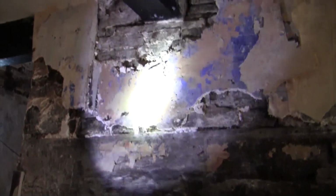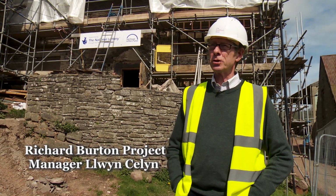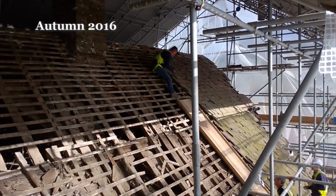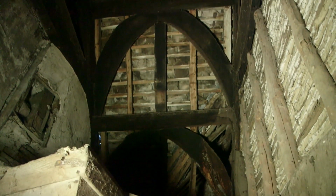I'm the project manager for the Llwyn Celyn project. I've been involved here for probably four years. We started on site doing the construction work in April last year, almost a year ago to the day in fact. Although there's a scaffold around the building, we didn't necessarily know what exactly we would find.